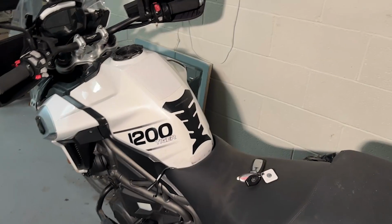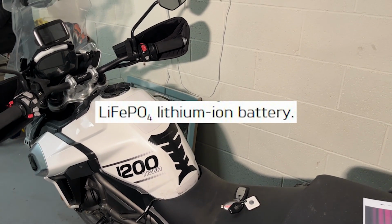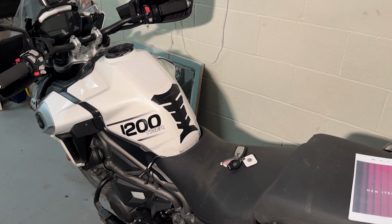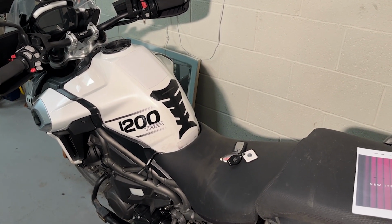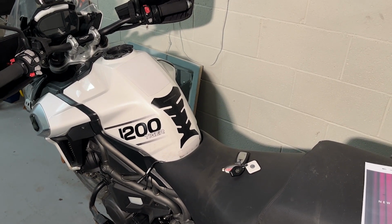The battery's changed on this bike. It's now a much lighter lithium-ion battery. The battery technology did change on the Gen 3 for a much lighter battery from the Gen 2, but they've gone one step further again with the lithium-ion battery, which is much lighter again. So that's one of the ways they saved a bit of weight.